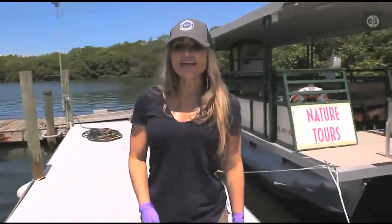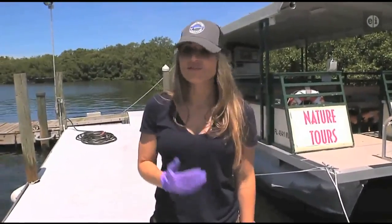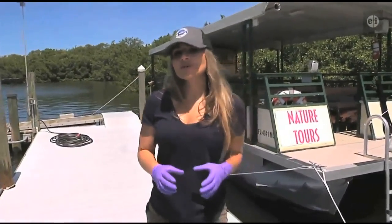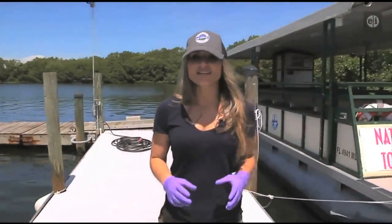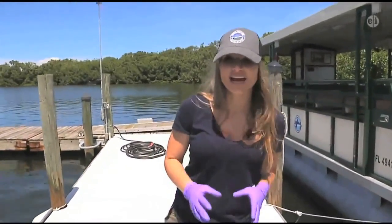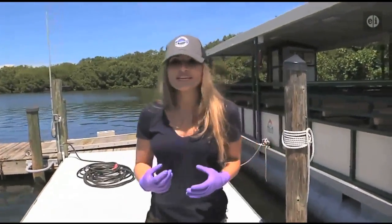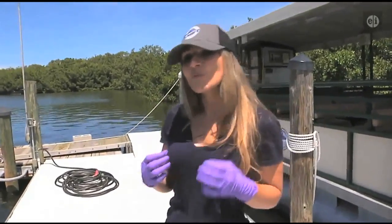At Mote Marine Laboratory, we are working on mitigation strategies. One of those is the living dock. It's using biological filter feeders like crabs and mussels and other organisms that remove the toxin from the water column and hopefully alleviates the effects of red tide. So let's go check out our experiment.